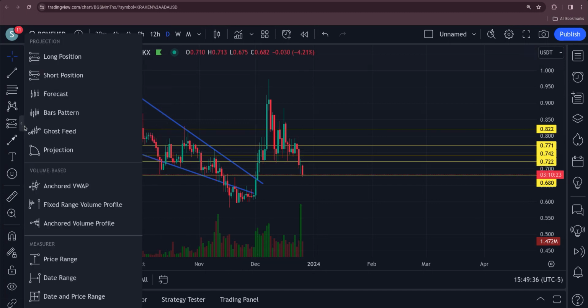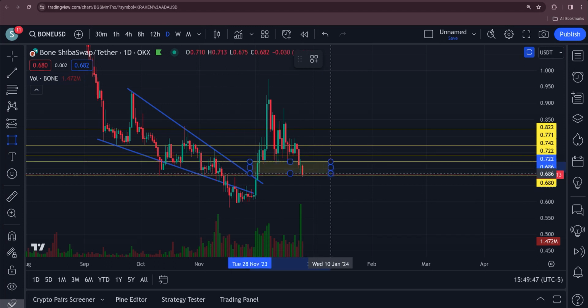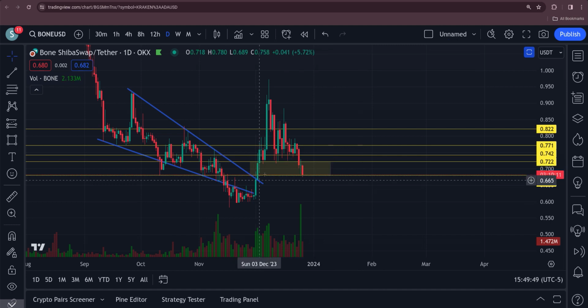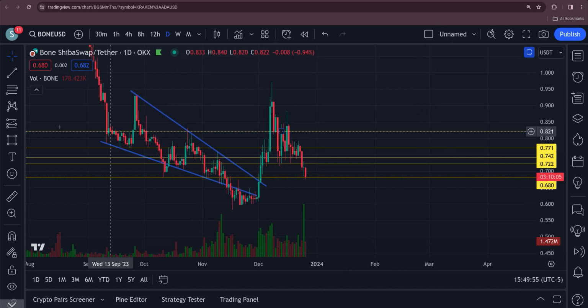Let's mark it out here. Hold on, give me 1 second. Right here, right in this range, right through here. We got big buyers coming in the market. Now let me show you something on a Fibonacci. This thing is right bare bones at the bottom.